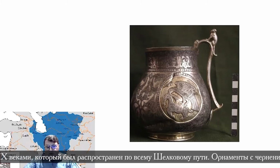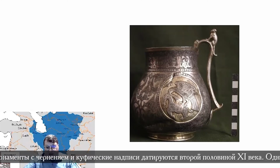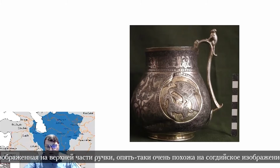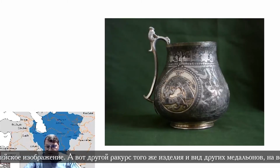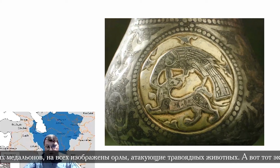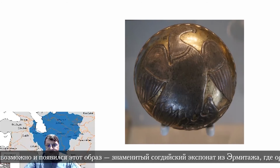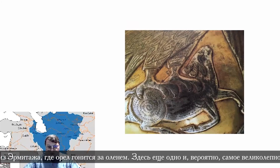The niello work, the ornaments as well as the Kufic writings, are dated towards the second part of the 11th century. But again, the monkey shown on the upper part of the handle is very much Sogdian-looking. And here is another angle of the same piece. And different medallions, all showing eagles attacking peaceful creatures. And that's where this imagery came from, probably. This is a famous Sogdian bowl in the Hermitage with an eagle chasing a deer.